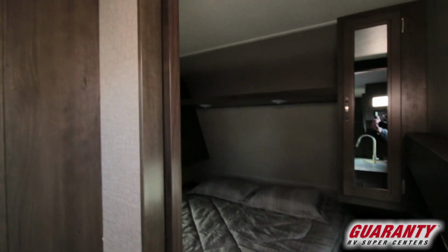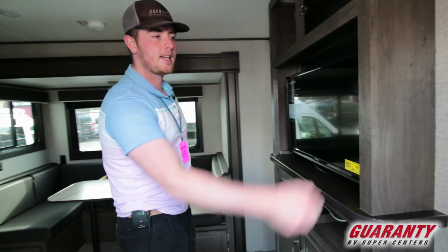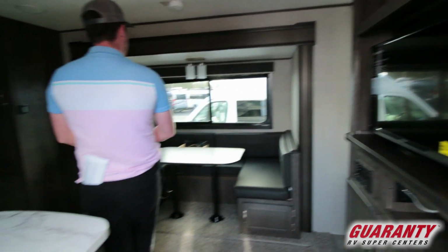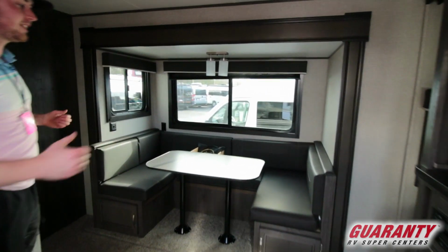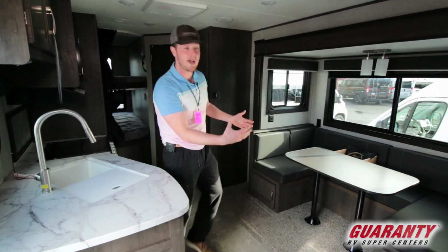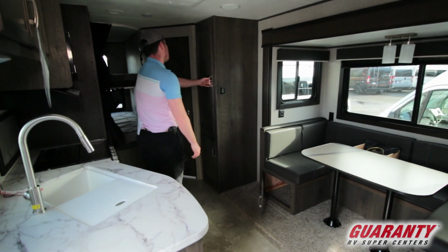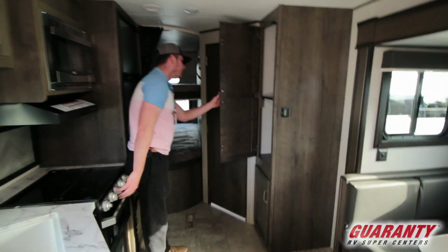Both sides do close. The windows do open up on both sides to give you a nice kind of cross breeze. Your dinette is going to be a U-shape, so you can actually get more than 2 people there. And it does drop down into basically a bed. You do have storage underneath as well. A bunch more storage here.